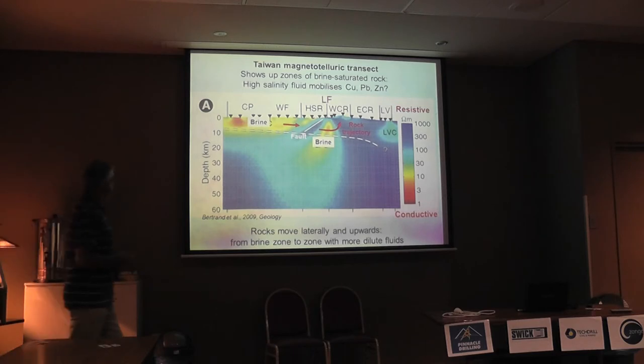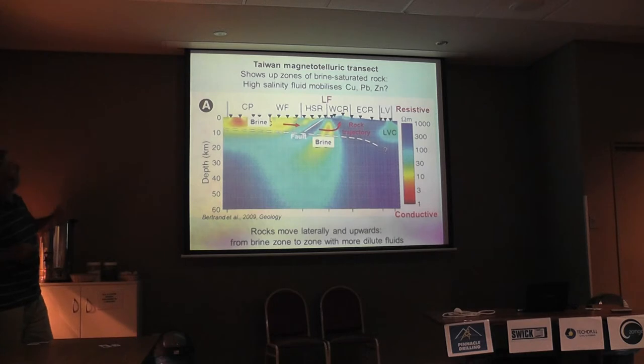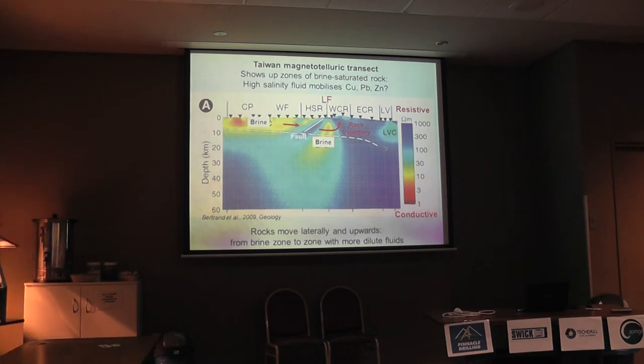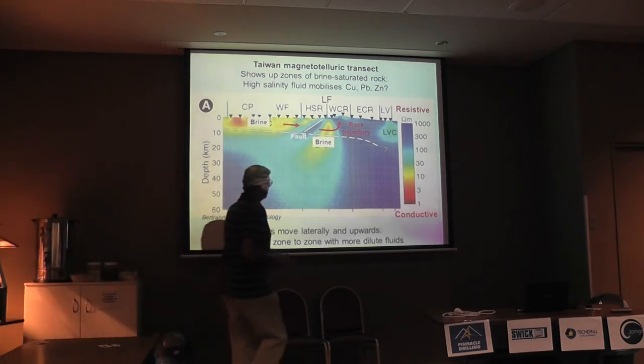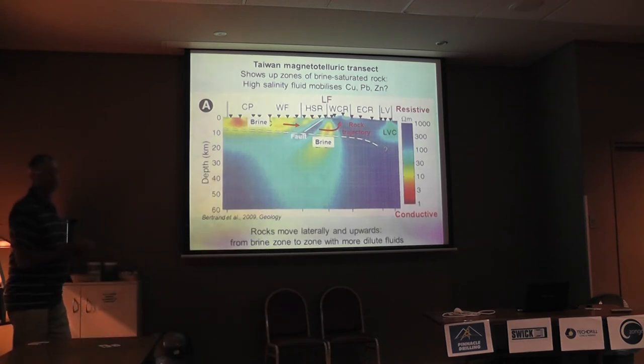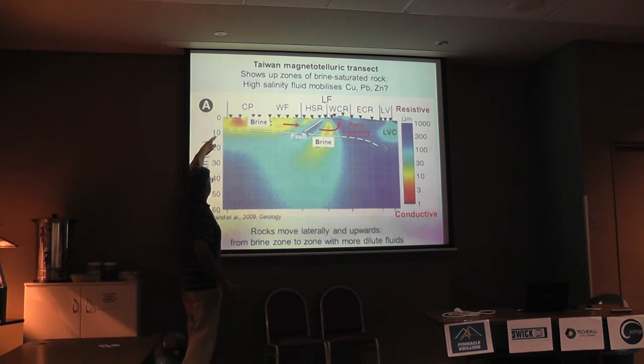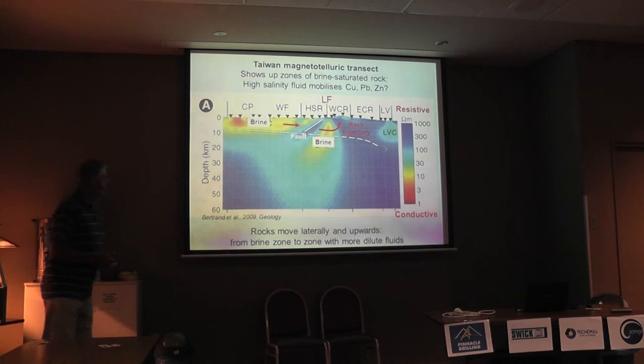All right, so now we're going to a bigger picture. This is a cross-section right through the island of Taiwan. It's geophysical, magnetotelluric, and basically what it's doing is showing where the resistive rocks are at depth and where the conductive rocks are, electrical resistivity, electrical conductivity. So the reds and oranges and yellows are conductive, and that means some kind of connection, probably via water, and not just pure water, it has to have something dissolved in it to conduct electricity. And we look at the scale, we're going right down through the crust. So it's quite big scale.